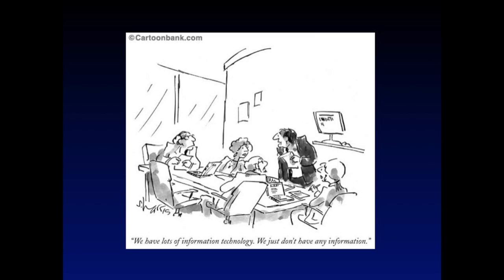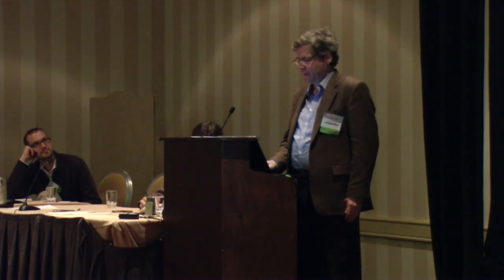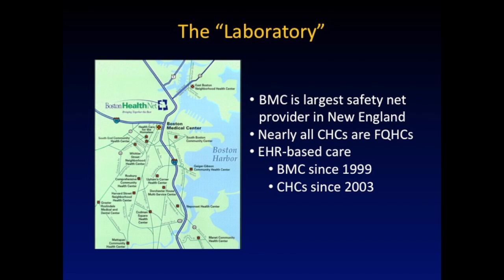I always kick off my presentations with this slide because this is kind of my life's work. It's trying to get information out of information systems. And if I could encapsulate what I'm going to talk about today, it's like, how can we possibly enable this type of person that I call the ordinary smart person to actually get information out of information systems? So the non-programmer, possibly a researcher, possibly a quality person, to actually use the information in these information systems. The laboratory that I work in is the Boston HealthNet. It's a collaboration of 8 community health centers and an academic safety net hospital in Boston.